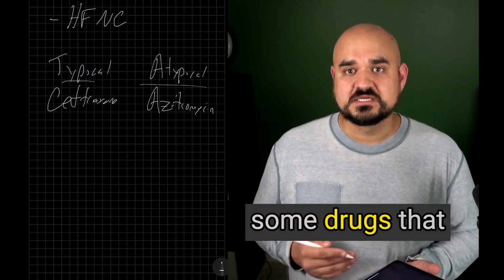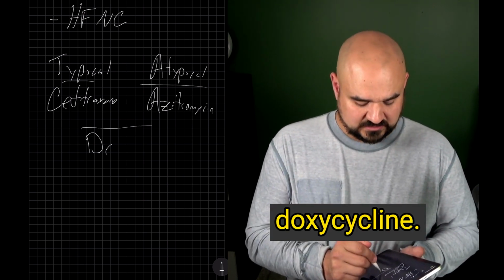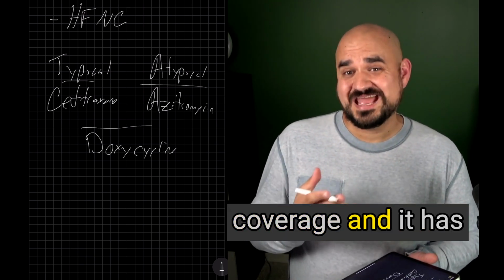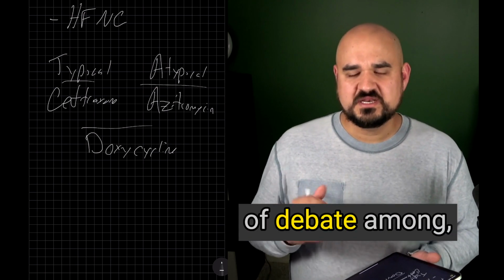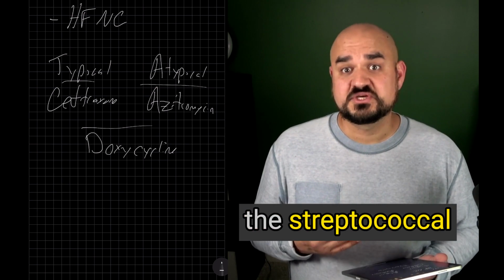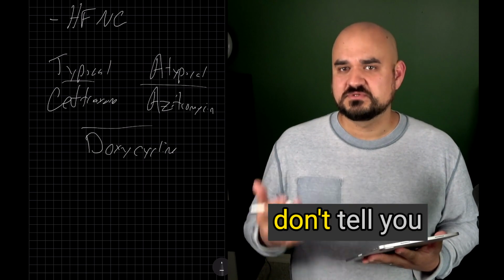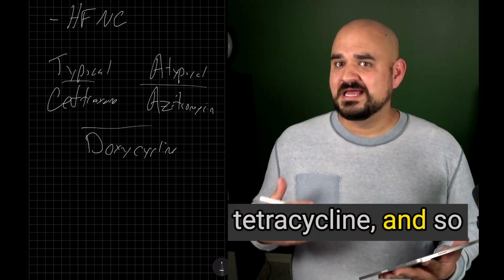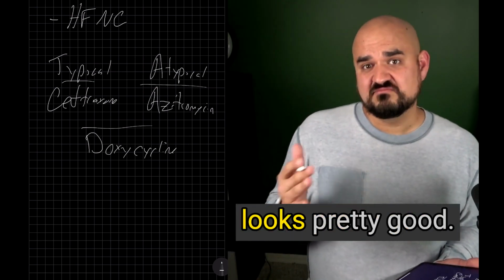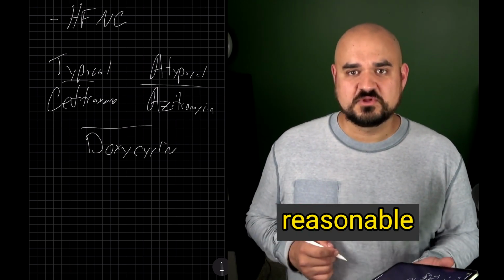Now, there are some drugs that kill both typicals and atypicals. You'll see a lot of attendings ordering doxycycline. Mono coverage. It has typical coverage and it has atypical coverage. There's a little bit of debate among practitioners nationwide about the streptococcal resistance to doxycycline. I will not get into it. Most antibiograms don't tell you doxycycline, they tell you tetracycline, and so we're extrapolating. It's a whole thing. Anyway, especially for a pneumonia that looks pretty good, I may do doxycycline mono coverage. It's only one drug they have to take. It's also a reasonable alternative.